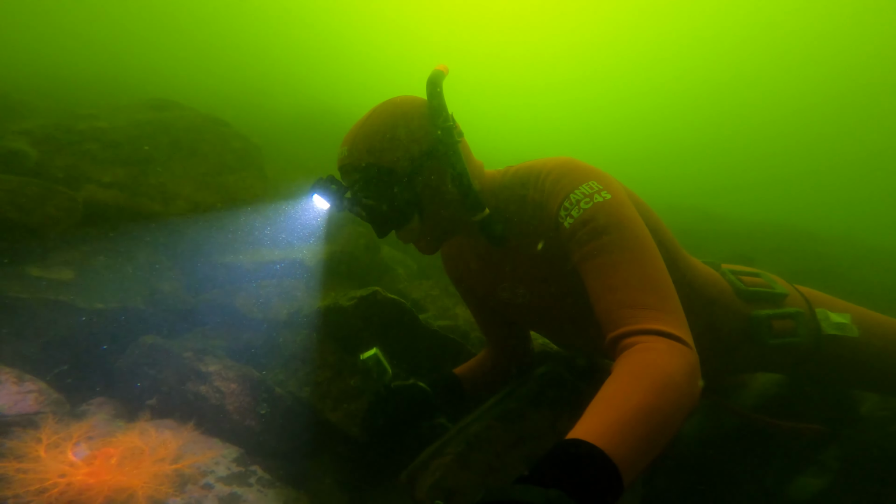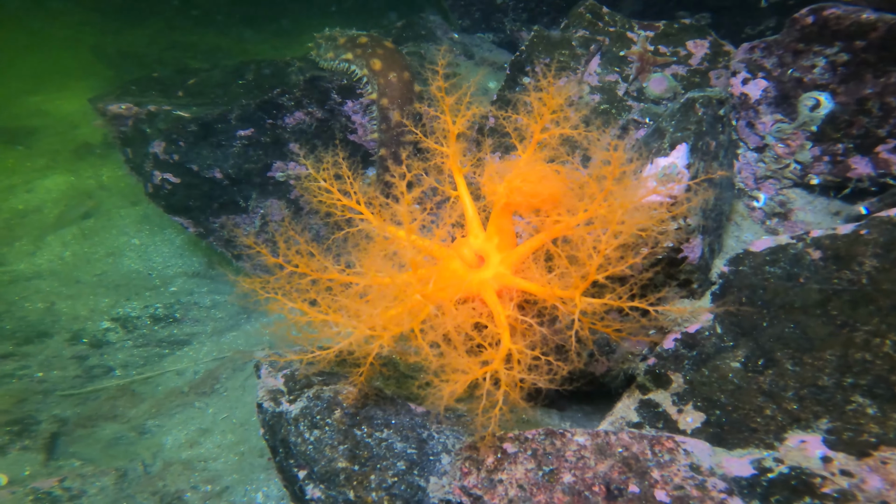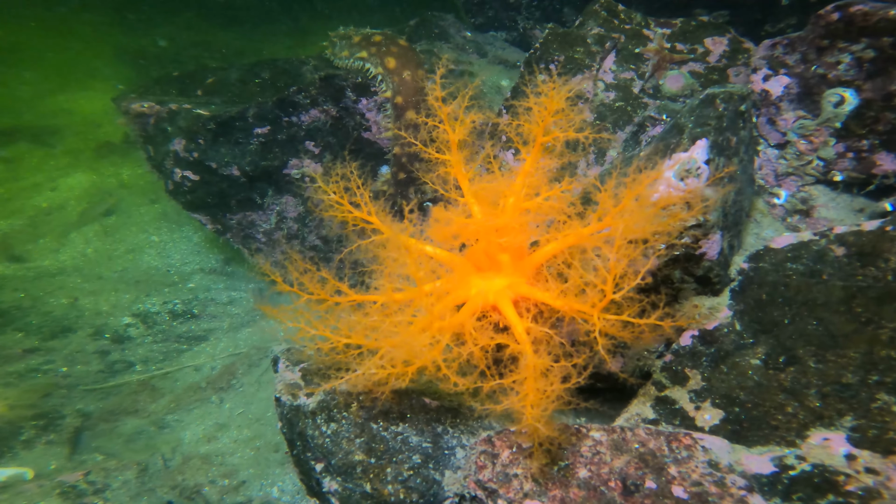I found what looked to me to be a very large red sea cucumber, its tentacles very extended, trying to capture as much plankton as possible.